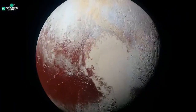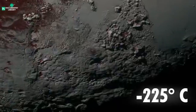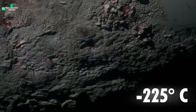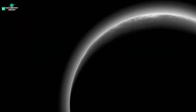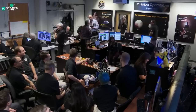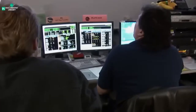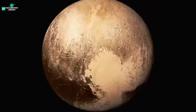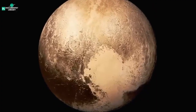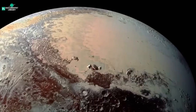At first glance, Pluto doesn't seem like it's made for life at all. It's extremely cold, with temperatures dropping to around -225 degrees Celsius. It's very far from the sun, where even very little sunlight reaches. Despite such harsh conditions, some recent discoveries have astonished scientists. These discoveries suggest that the ingredients necessary for life exist on Pluto, but they are buried beneath Pluto's frozen surface.